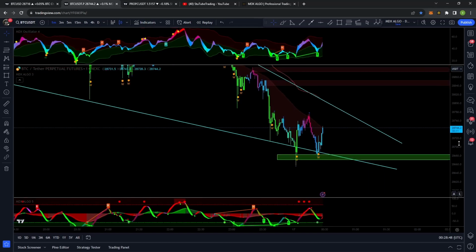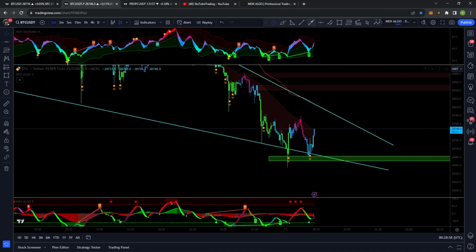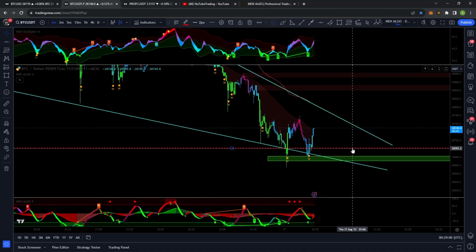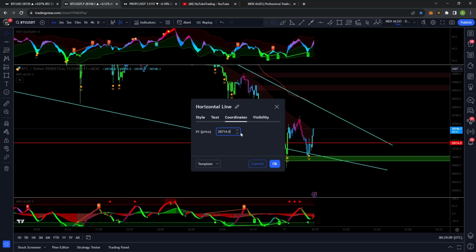Well, so far so good. Scared of holding a long right now. I'm tempted to close my scalp already. What even was my entry? I guess I should get that on here. 714 is the average entry there.